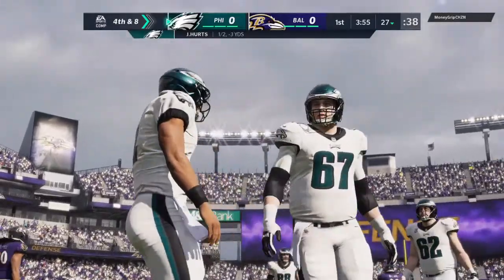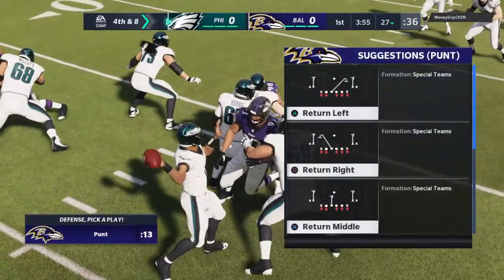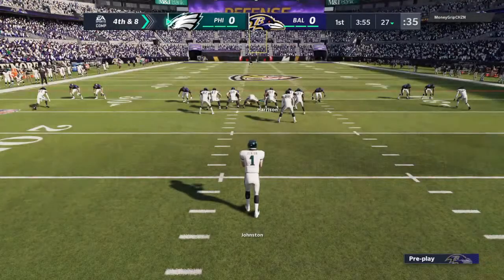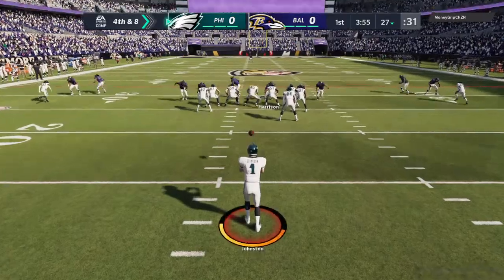Complete. How about some applause for the defense there? They forced him to throw that one into coverage, and just like that, they're staring at a 4th down. Well done. On 4th down, out is the punter, Cameron Johnston, to boot it away.